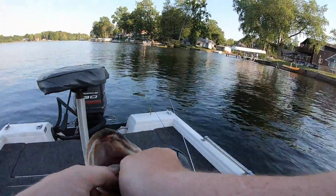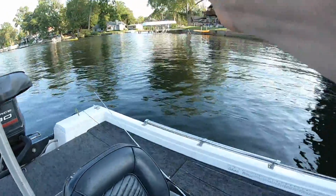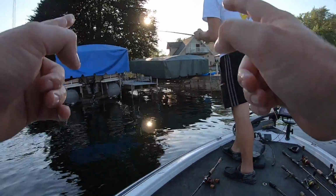We've got two really solid ones. This one's not bad. It's probably about a 2-pounder, a little bit less maybe. And we need to get one more bite, though. We have about an hour and a half left. We've got four bass in the box. We need to get one more bite, and we are going to have a very good shot at winning this tournament, guys.